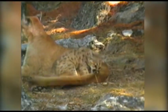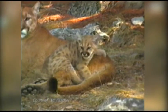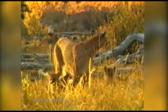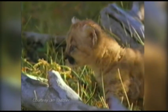Play fighting and stalking is another important exercise. Play attacking their mother, the kittens sharpen their predatory instincts. But all things in moderation, as mother loses patience with her rambunctious offspring. Today, Mom will give her kittens a real-life hunting lesson. The subject of this lesson? Young and inexperienced ducks. The kittens watch intently as their mother puts on an acrobatic display.